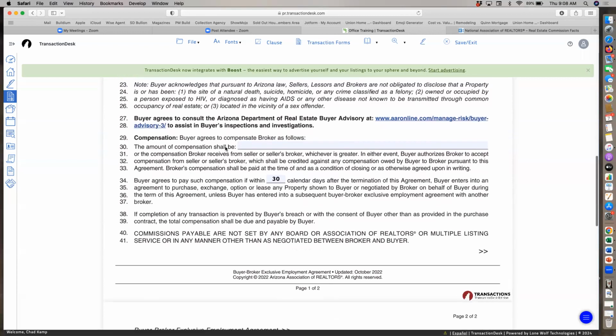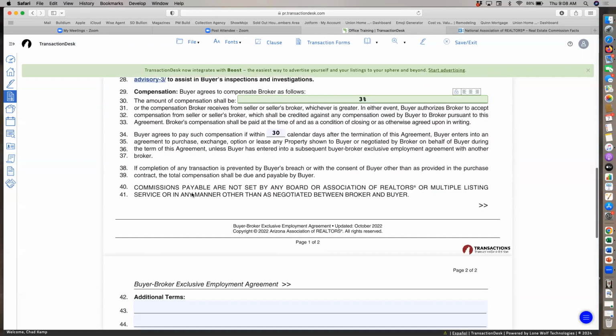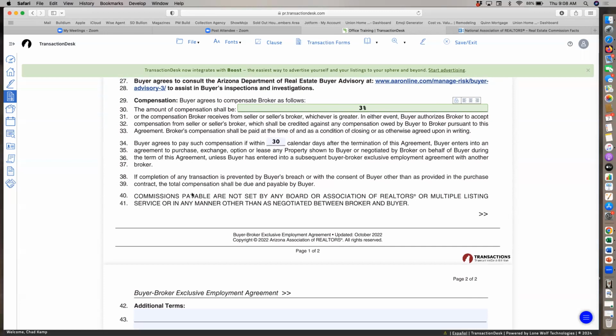Here's the reference to the buyer advisory. It points to it. Compensation, obviously, this is where you're going to put down how much you want to get paid. Considering we're in an office, Sherman antitrust doesn't apply to us. Well, yeah, so this is not going to be us contriving, but let's just say I want 3% commission, right? And then they agree to pay that within 30 days.